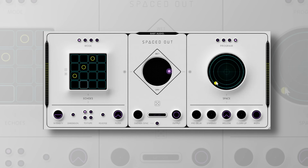Now, Spaced Out is good in the mix, but I think it really shines when you just wash everything out and enjoy the lusciously delicious, amazing ambient epicness that it's capable of. Spaced Out is a really cool plugin because it combines something that sounds amazing with some pretty easy to understand controls, so it's not too deep, and I don't feel like you really have to sit there tweaking it. You can kind of just throw some settings together and it's going to sound pretty good no matter what.